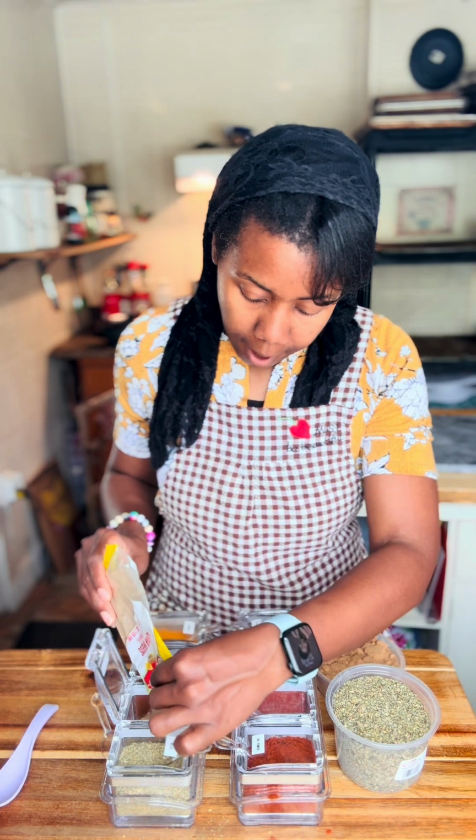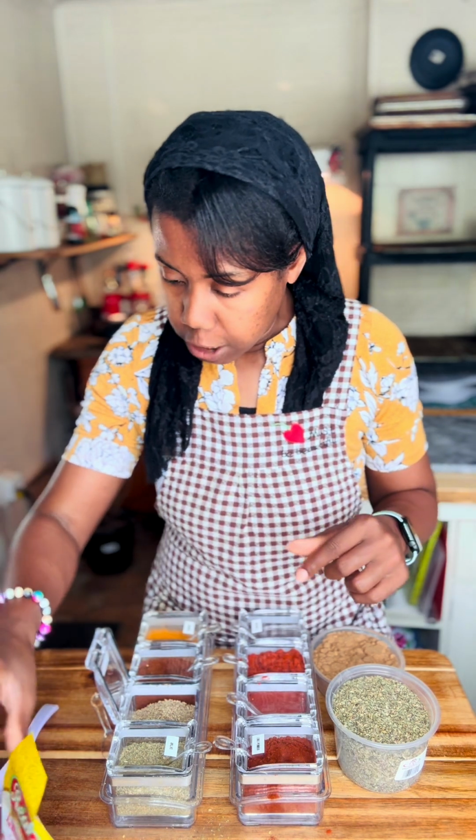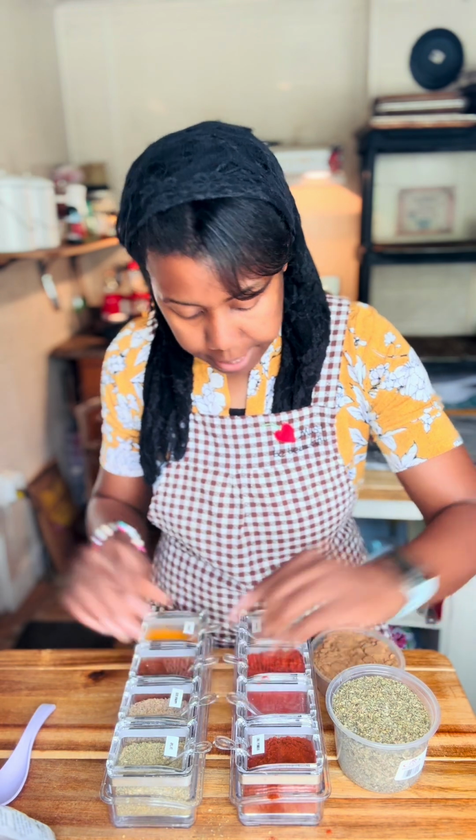So I'm going to go ahead and top this one off. You can find any of these spices online, and you can definitely find them in international stores. So there are the carom seeds.